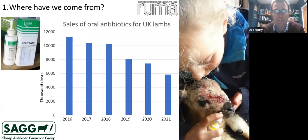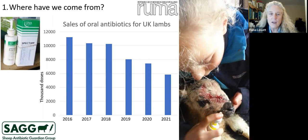Same with wormers. We thought it was the right thing to do to try and give every lamb a wormer. And that's the reality, isn't it? People did it for the right reasons. Vets, that was, as you say, considered the thing to do if you had a bacterial infection, that you treated everything with antibiotics. It's only since then we've realized the big problems that's caused us. And we've all made changes, and you all have made changes in what you tell people, Joe, presumably.